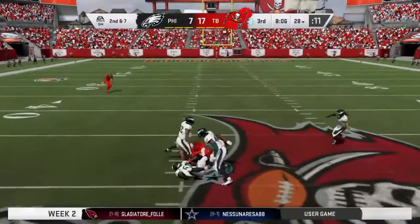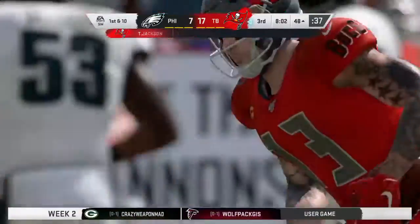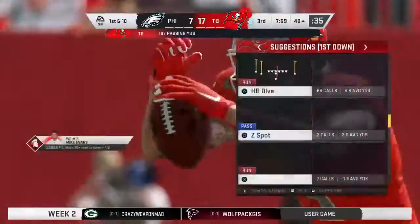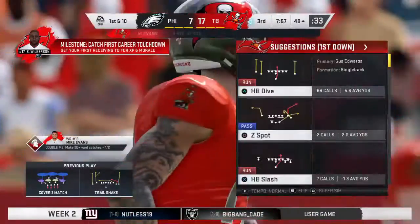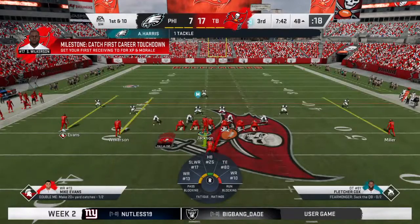Now a man open down the middle of the field. And he'll be taken down, but not before they work it across midfield. That one covers 24 yards. It's a first down. Back-to-back good plays have them on the move on first down.